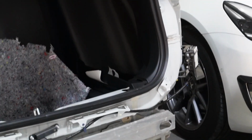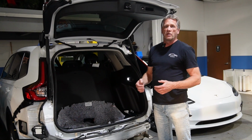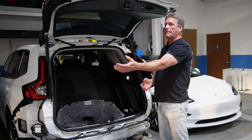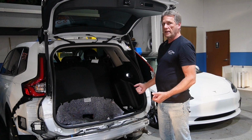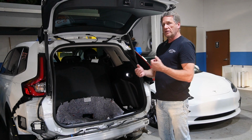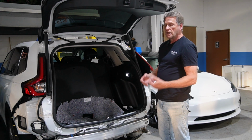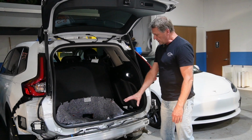All right, so this is another example of what happens in an accident. You see that damage there, but that's only the visual damage. Once we take apart that and we access behind there, you can see what happens. Plastic gets hit, it goes in, it comes out. Metal deforms and maintains its deformed shape. And that's what happened here.